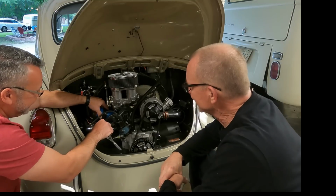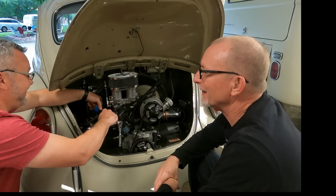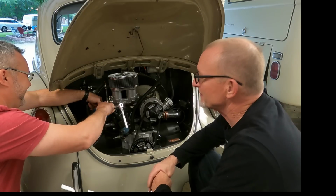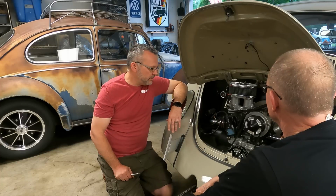Okay. And so people like Chevrolets and all that stuff. Oh yeah. The old Chevys back in the day. Yeah, when I worked at Mr. Auto Parts. All right, cool.